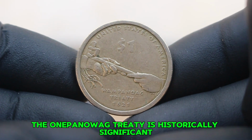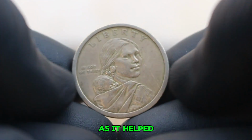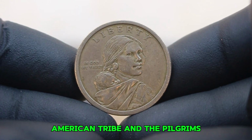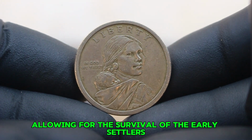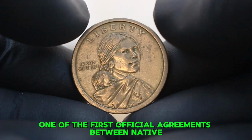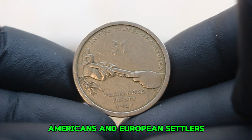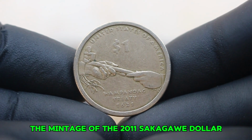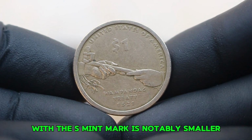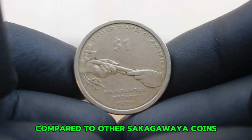The Wampanoag Treaty is historically significant as it helped ensure peaceful relations between the Native American tribe and the Pilgrims, allowing for the survival of the early settlers. This treaty is considered one of the first official agreements between Native Americans and European settlers. The mintage of the 2011 Sacagawea dollar with the S mint mark is notably smaller compared to other Sacagawea coins.